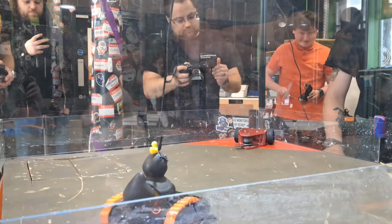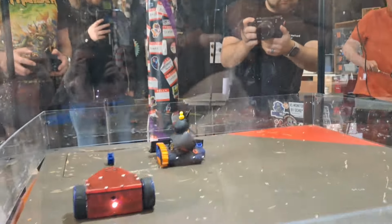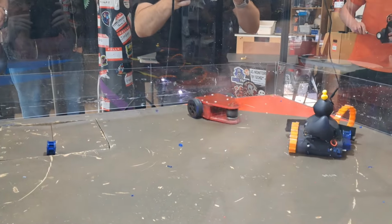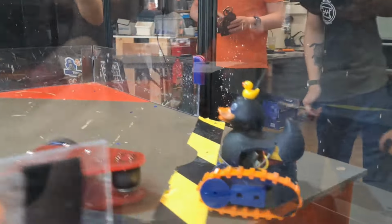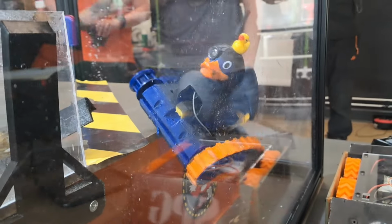Next was Judas and the Battle Duck, and Judas, straight away the track comes off. You think it would stop, but it still wants to continue fighting. This weapon on Judas is absolutely crazy. You can see the damage is done already, and then this big massive hit, and Battle Duck is not wanting to give up. It's not pitted yet.